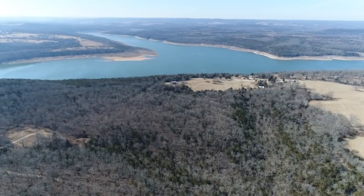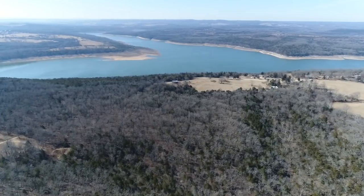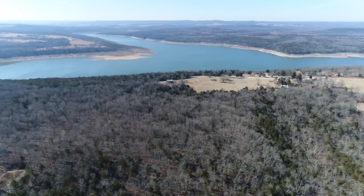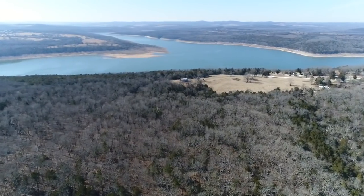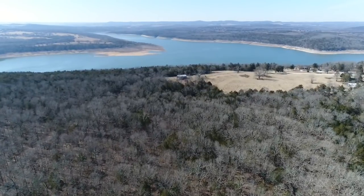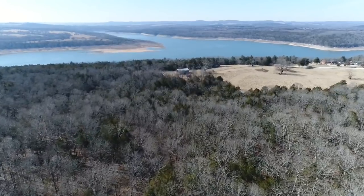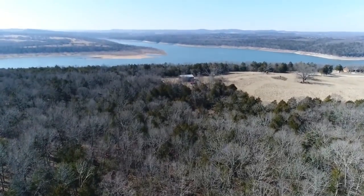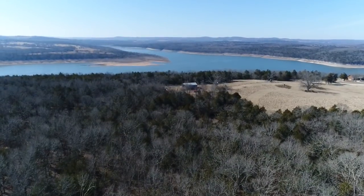Really unique property. Power is very close by, within a few hundred feet. You've got that neighbor to the north or northwest. Retired gentleman and his wife, super nice people. Well, I've met him, I haven't met his wife, but he's nice, so I assume his wife is. Coming in, I hope we get really low, because I really want to be able to show you guys this timber. We haven't walked that much of this property, but the part that we walked, the timber was great.